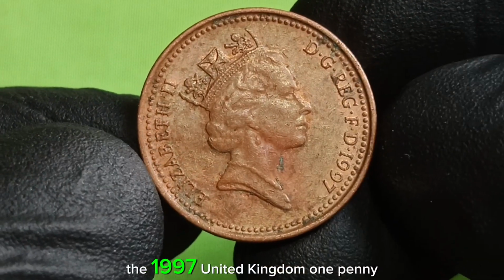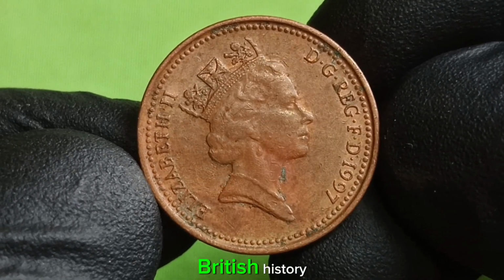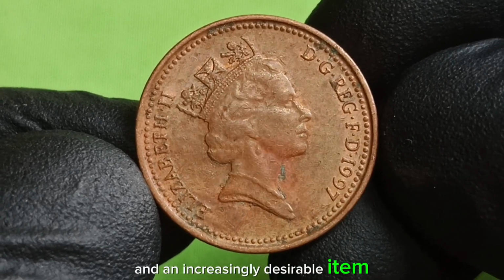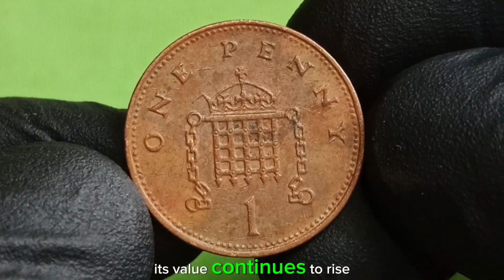The 1997 United Kingdom one penny in circulated fine condition is much more than a common copper coin. It is a piece of British history, a symbol of enduring design, and an increasingly desirable item for collectors around the world. As demand grows and supply of high-quality examples diminishes, its value continues to rise.